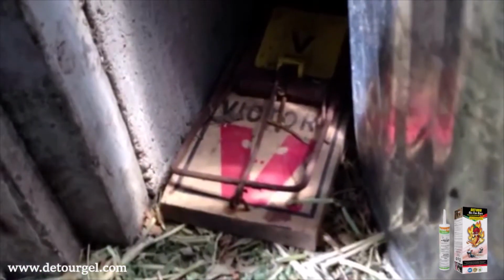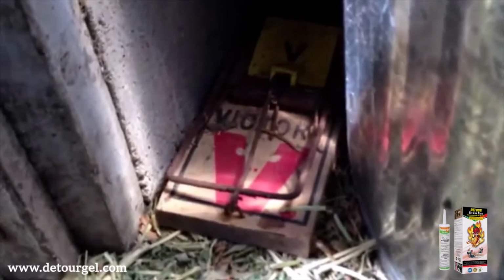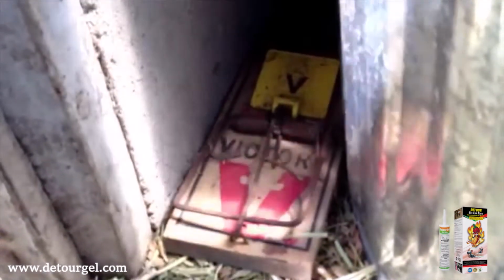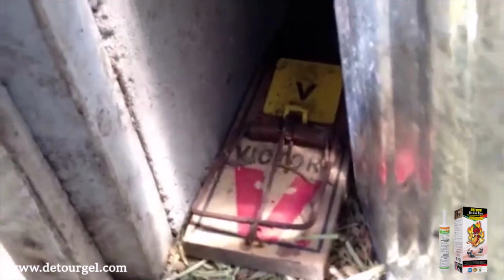What's wrong with this trap? Well, number one, look how rusty it is. It's probably lost a lot of its power. These people have been using these traps to catch rats, and they've done all right. They've gotten a few here and there, but more often the trap is offset with nothing in it.